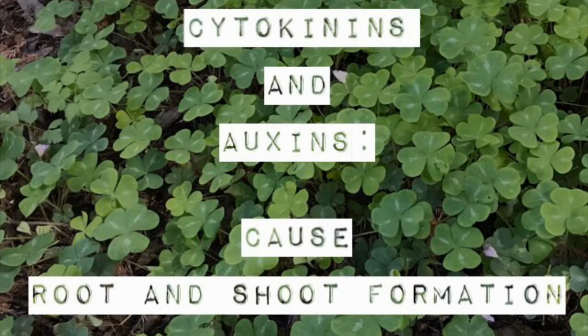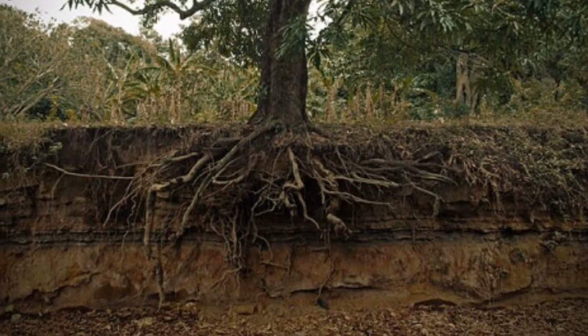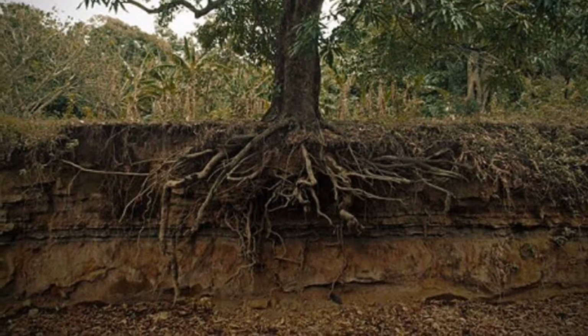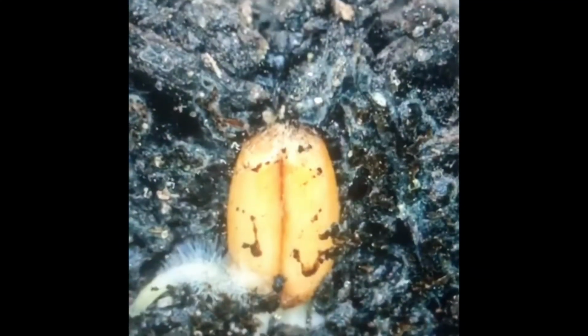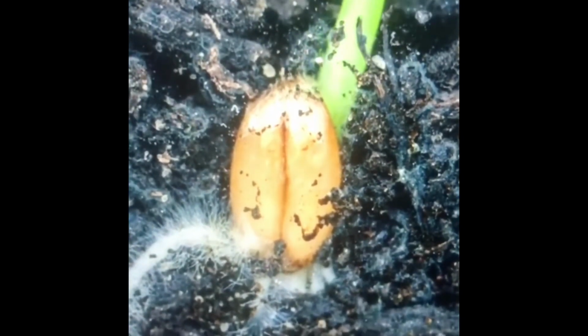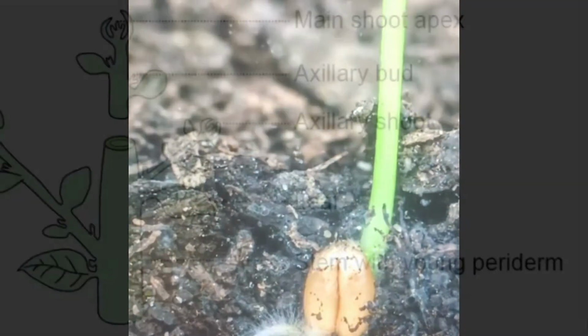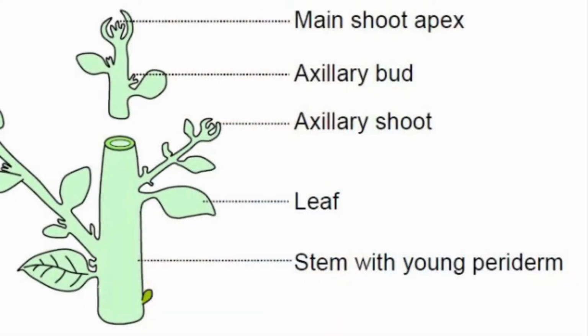Likewise, cytokinins and auxins work in concert to grow these new shoots and roots. Actually, if auxin is high and cytokinin is low, a root will be told to form. If cytokinin is high and auxin is low, a shoot is told to form. Let's go out and see the results of these hormones in all the new roots, shoots, branches, and leaves.